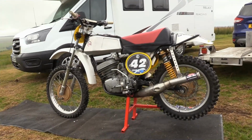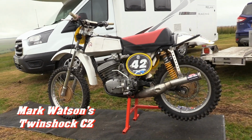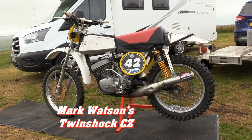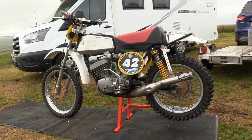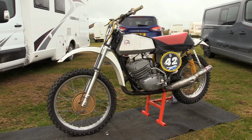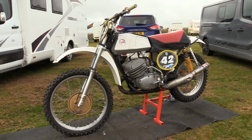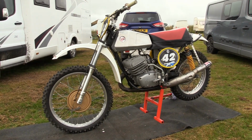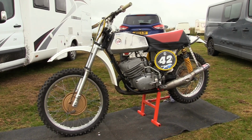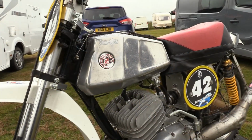Now, next up, it's the turn of Mark Watson and his quite nice looking twin shock CZ. Now, this is another good example of one of these Czechoslovakian CZ race bikes, and if there ever was a make or model that's increasing in popularity at these kind of vintage scrambles over the last 10 years, it has to be these twin shock CZs.